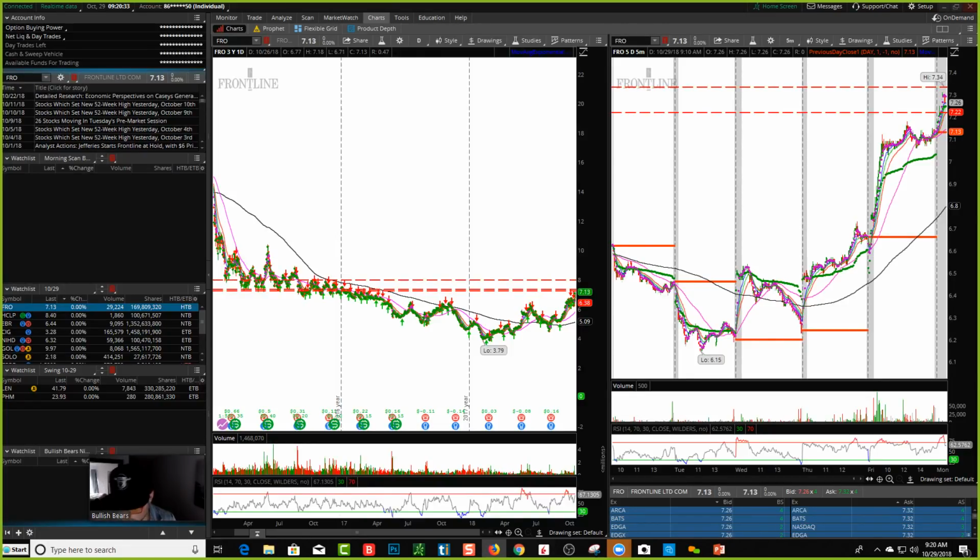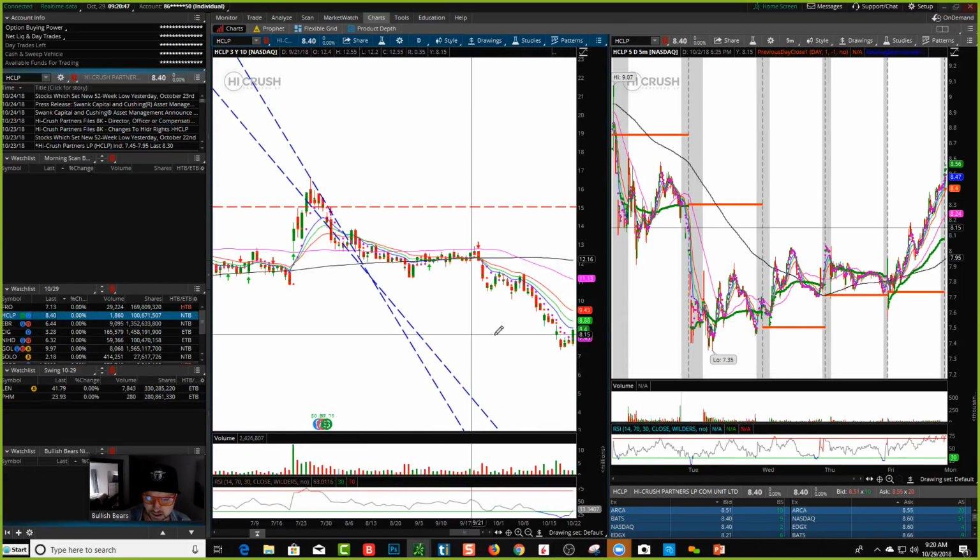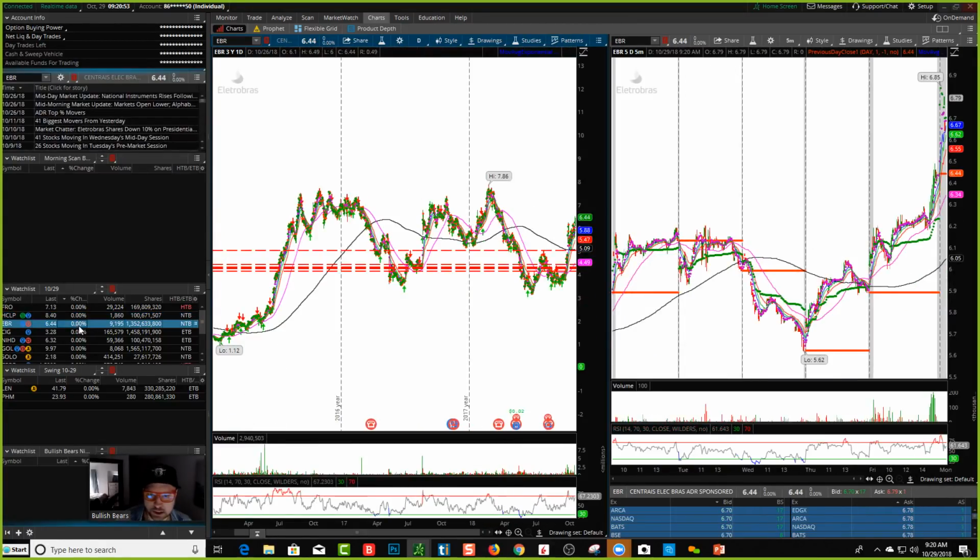All right, so what else we got? Let's look at HCLP. Not liking that one really right now because that's too close to the moving average lines. Need some more volume.